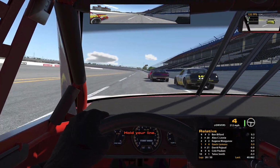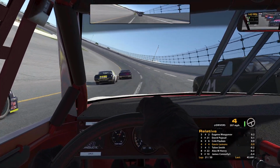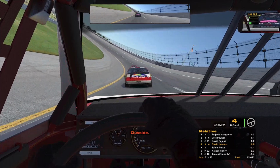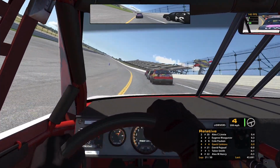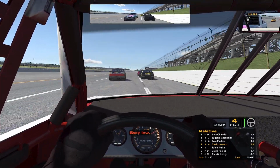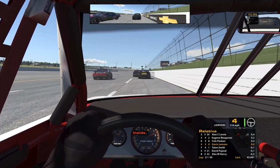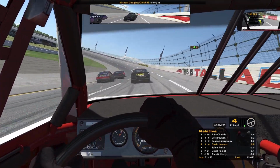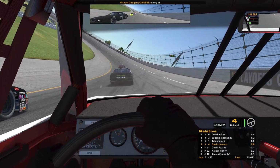We really don't want to be in this situation. I'm just backing out of it. Inside. You're too wide there. Clear low. Clear low. Outside. No reason to be in a dangerous spot right now. We're not even to halfway. Stay low. The 1 actually wrecked on the pace lap by himself, so stay high. Get him by us and away from us, hopefully.